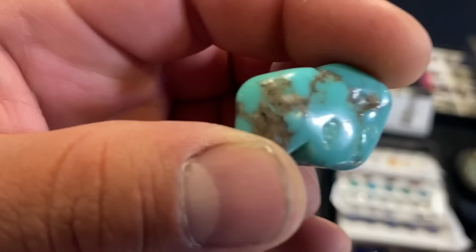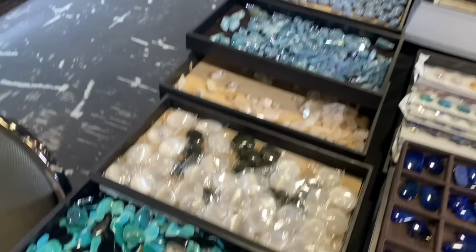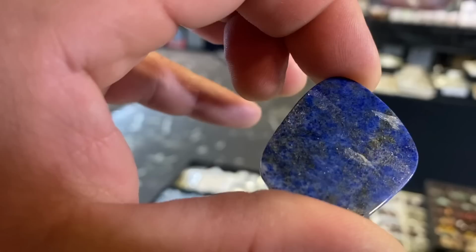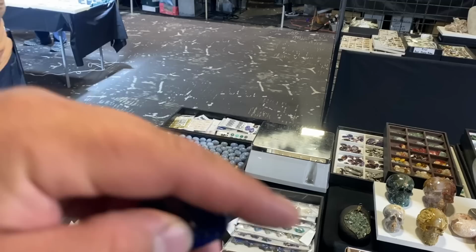Here's another piece that looks a lot like Campitos. This grain is pretty killer. This is the same material as that other piece that had all the pyrite in it. Very cool. This is interesting. This is a doublet of rutile. So it's rutile quartz on top and lapis on the bottom. I think it's really unique. You don't see too much of this. In the past, I've seen rutile on top with dichroic glass on the bottom, or a plume agate on top with dichroic glass on the bottom. These folks have great taste.